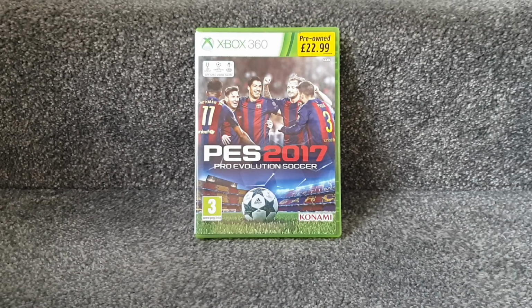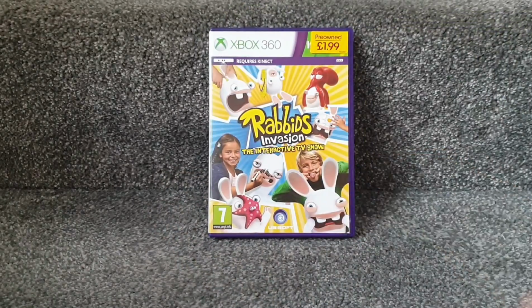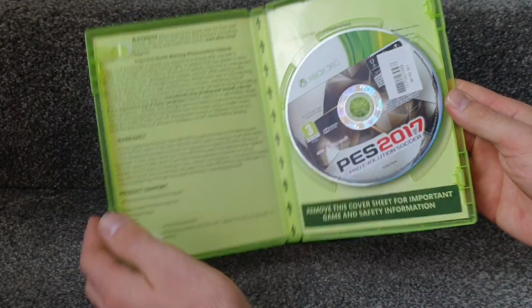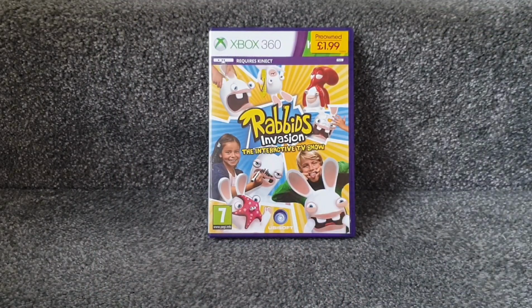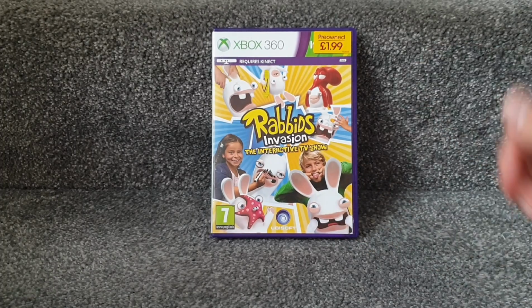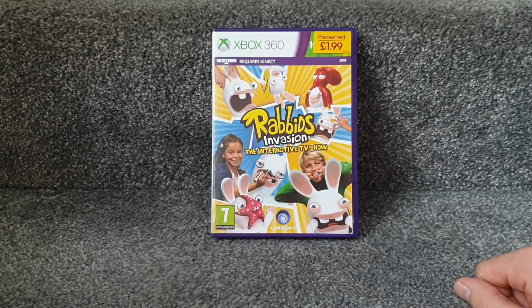So we're going to go on from there to the other Kinect game, which I left behind first time, which was still there, and that is Rabbids Invasion. Just by the way, no manual in that, but I think that's how that comes. Anyway, Rabbids Invasion, the interactive TV show, is a £6 game with a £4 trading value. So it sells for the same price as that last PES game, but has a better trading value of £4. Again, I'd be really interested to try that at some point when I finally get a Kinect sensor and the room to play it.